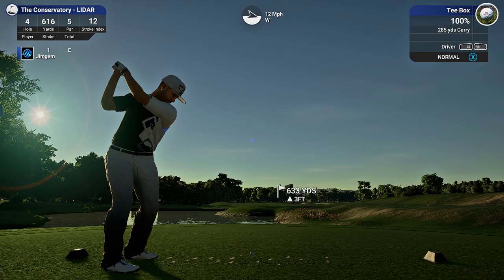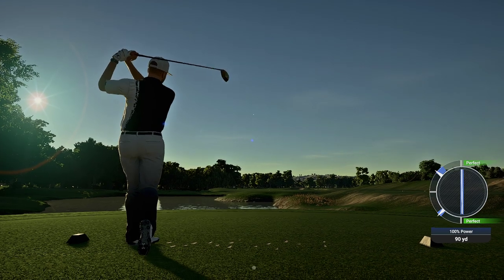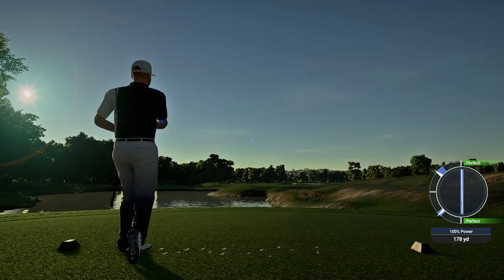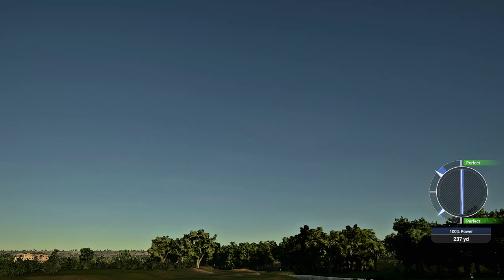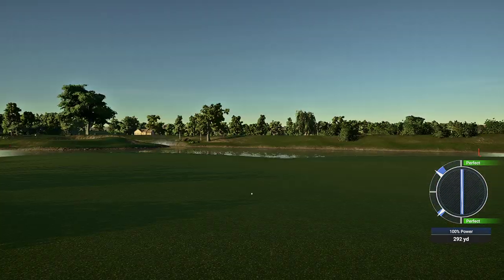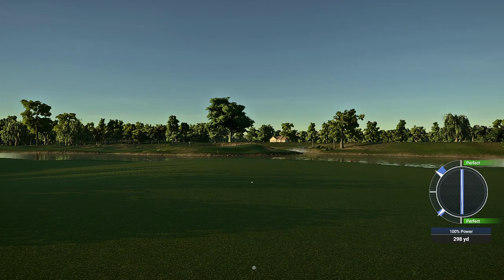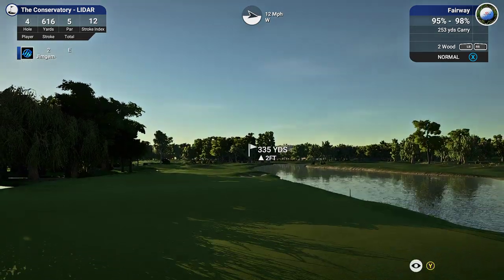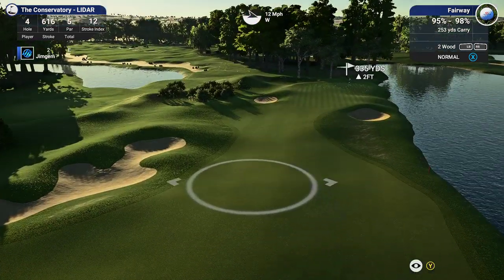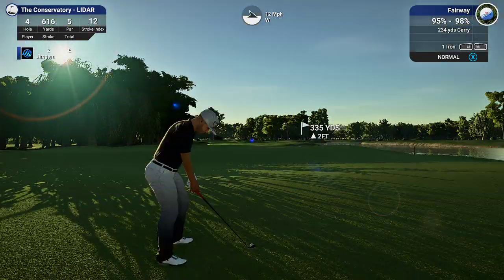Okay, let's try and smash one down here. Good. Wind should push it back round into the middle of the fairway. Nice big open fairway. Just under 300 yards. Okay, 335. So we're just going to smack one down here. Let's go with the 1-iron.